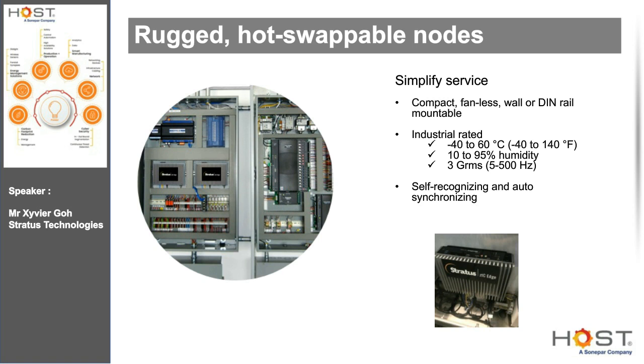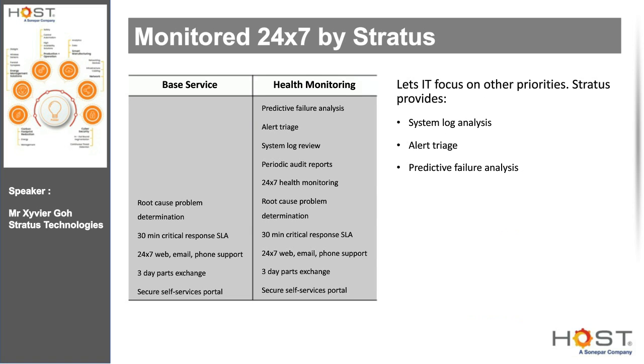At Stratus, we are able to offer you two different choices of customer service. The first one is complete health monitoring, where a Stratus customer service engineer looks after your machines 24/7, 365 days. This comes with a 30 minutes critical response SLA and even predictive failure monitoring. You can also choose the base service that also offers 30 minutes critical response after a service ticket is raised. This ticket can be raised either by email or by using our Stratus service portal. Both options are available 24/7, 365 days.